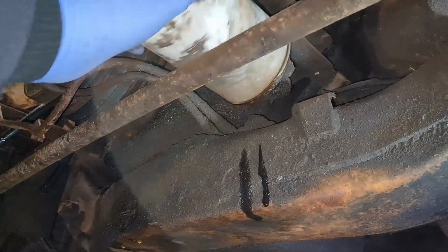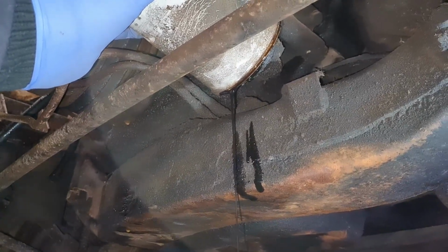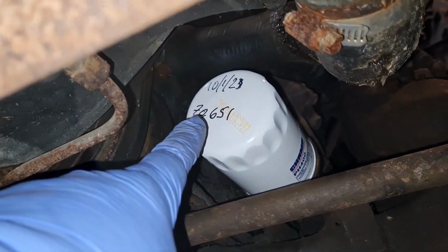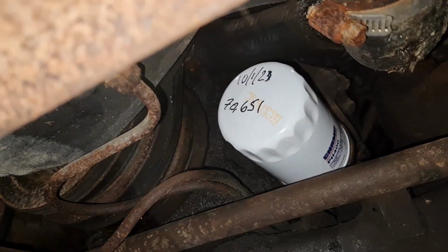Spin, here we go. Oh, there she goes. That makes a change, they normally make a right mess. And there we go, new oil filter on. I've put the date and the mileage on there. That's the 10th of January 2023, 70,651 miles. Reason for that is it gives you a date and the mileage of when the oil filter was done. It just helps you keep track of it, you know what I mean?